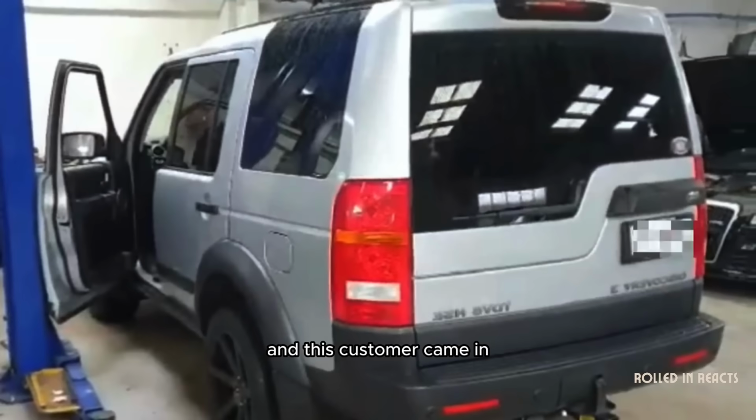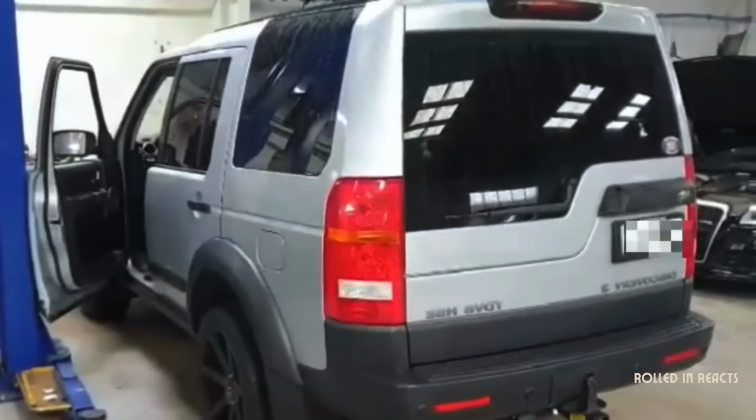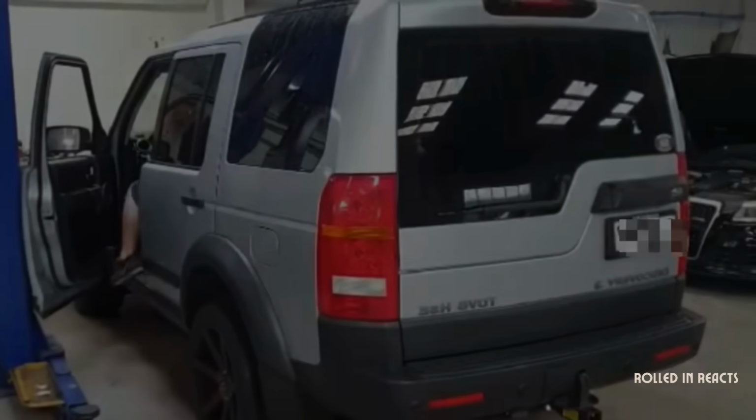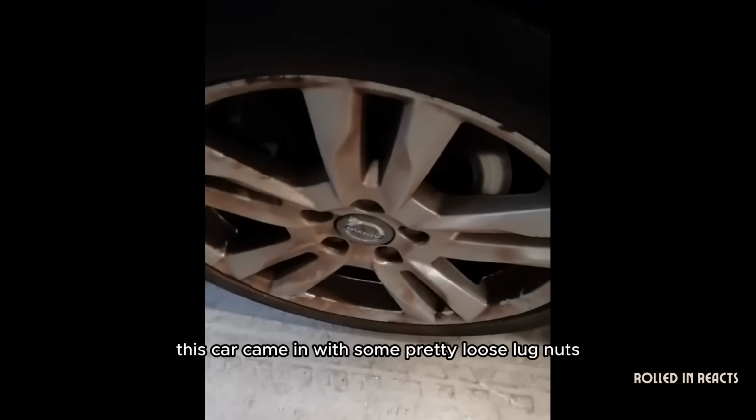And this customer came in because the owner had tried replacing the electric parking brake by themselves, but it stopped working and now makes a weird sound. This car came in with some pretty loose lug nuts.